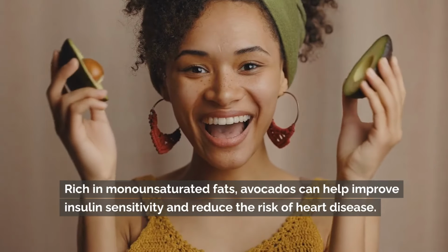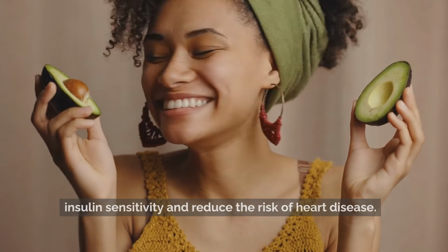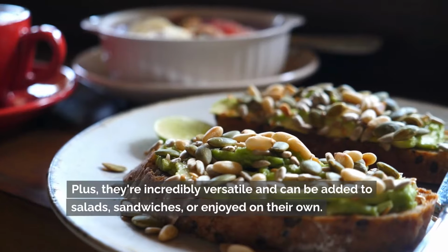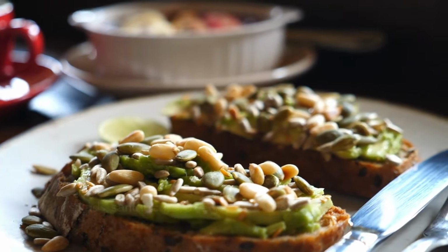Rich in monounsaturated fats, avocados can help improve insulin sensitivity and reduce the risk of heart disease. Plus, they're incredibly versatile and can be added to salads, sandwiches, or enjoyed on their own.